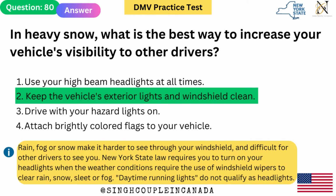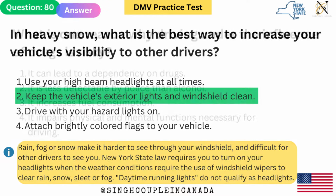The answer is 2. Keep the vehicle's exterior lights and windshield clean. Rain, fog or snow make it harder to see through your windshield, and difficult for other drivers to see you. New York state law requires you to turn on your headlights when the weather conditions require the use of windshield wipers to clear rain, snow, sleet or fog. Daytime running lights do not qualify as headlights.